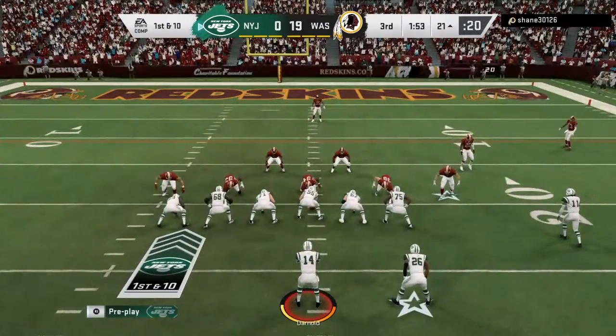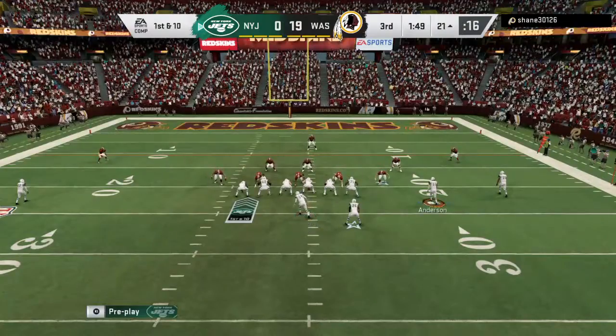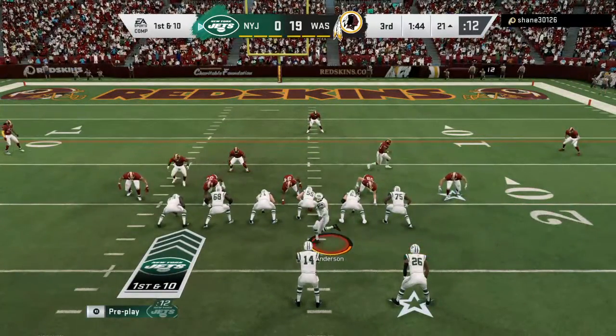1st and 10. Let's go, let's go. Hey, we got Mike, number 53. Man, check pass, check pass. Under crunch, under crunch, under crunch.